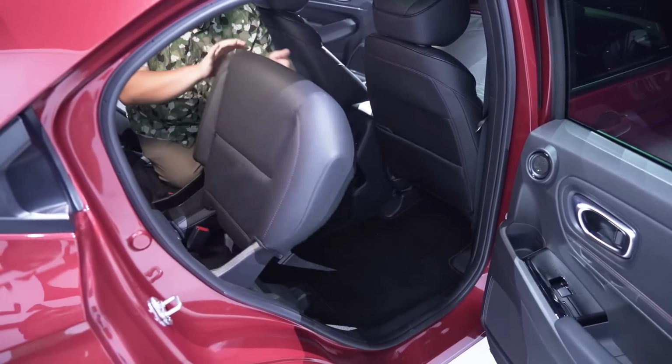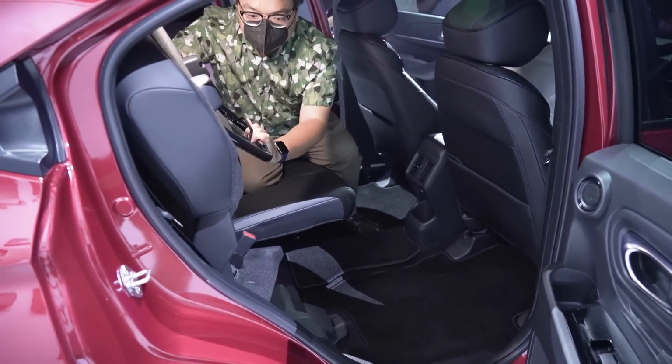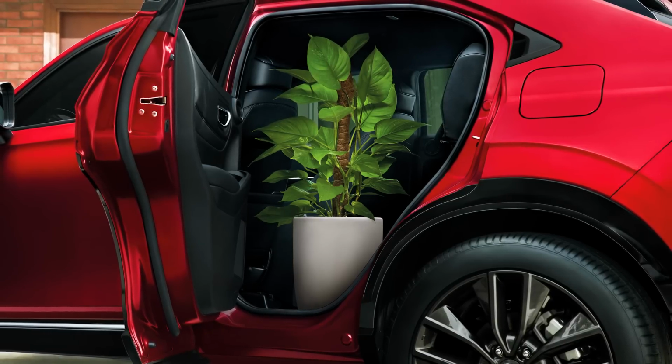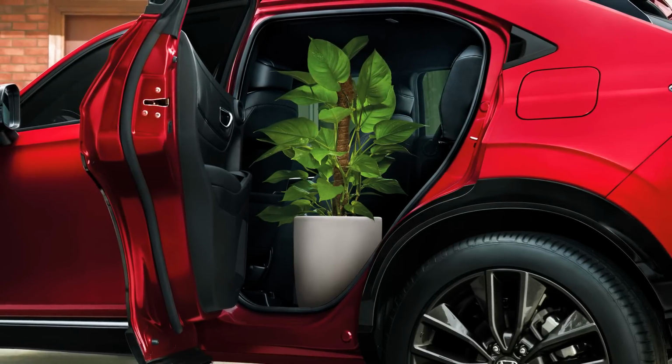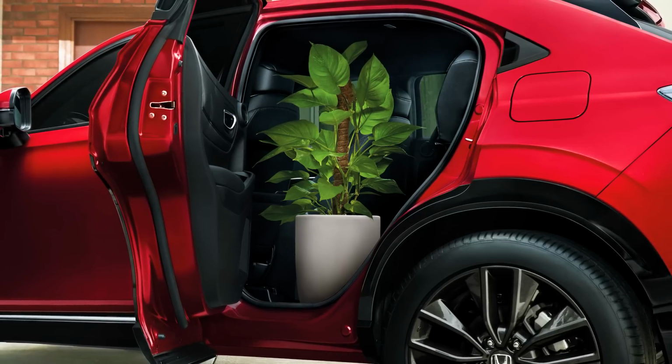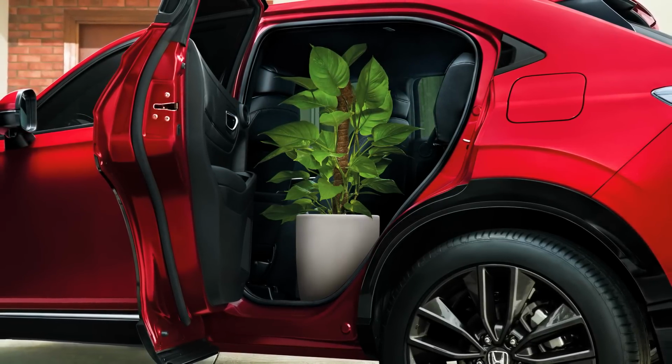Another fantastic feature for the rear seats is the tip-up function. This is what Honda used to call Ultra seats or Magic seats. Now it's just called a multi-utility seat. With this, you free up the cabin to carry much taller items than you can in other cars.